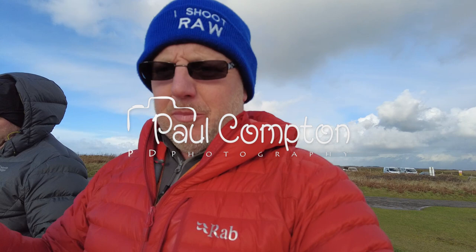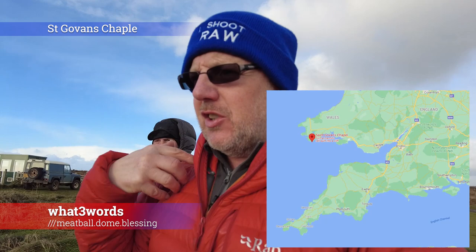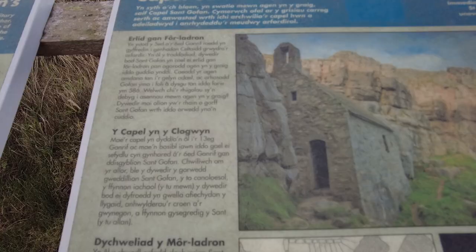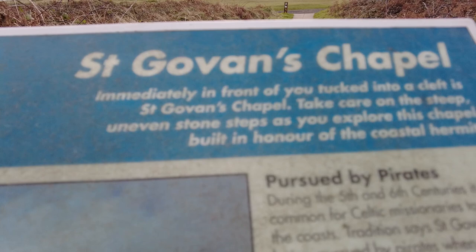We're on the corner side of South Wales, and we're at St Govan's Chapel. Again, Nigel brought me down. I've got no bag on my back, as you can see. There's no camera in hand, but I've got my phone. This is one of those locations where I'm not so sure it's going to validate a great photo with the conditions and the time and everything, but it's something I've wanted to see for a long time.